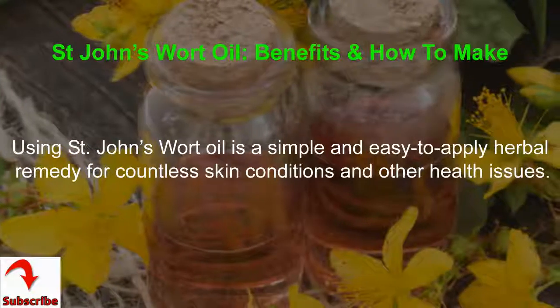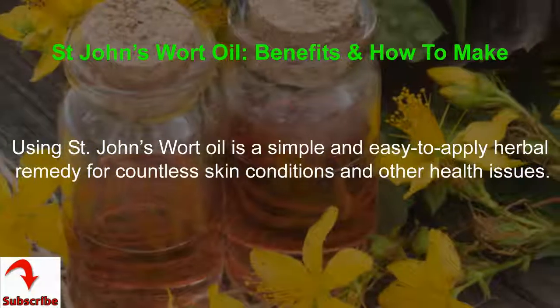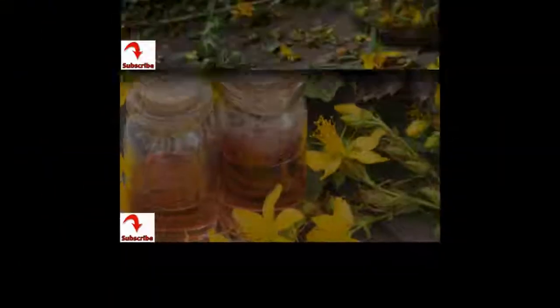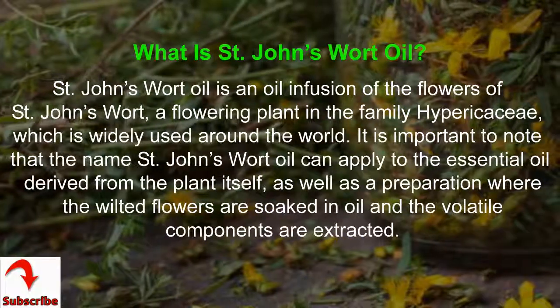St. John's wort oil, benefits and how to make. Using St. John's wort oil is a simple and easy to apply herbal remedy for countless skin conditions and other health issues. What is St. John's wort oil? St. John's wort oil is an oil infusion of the flowers of St.